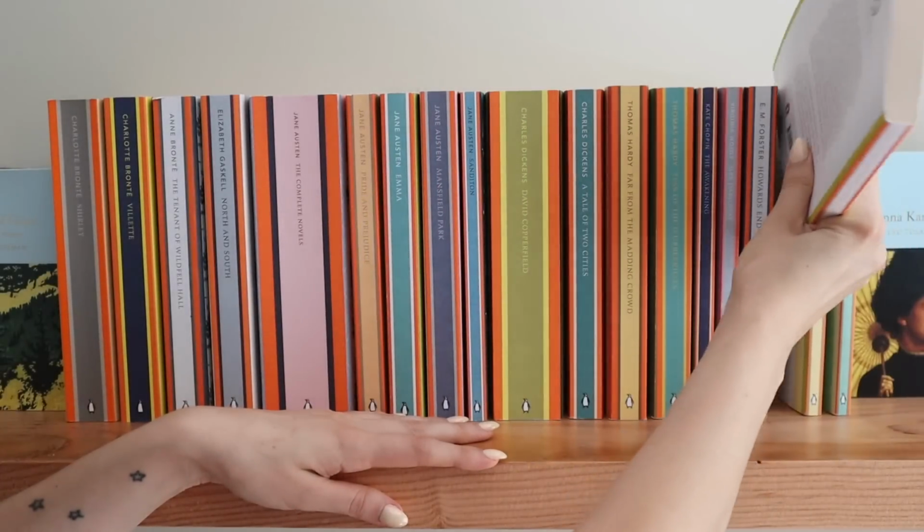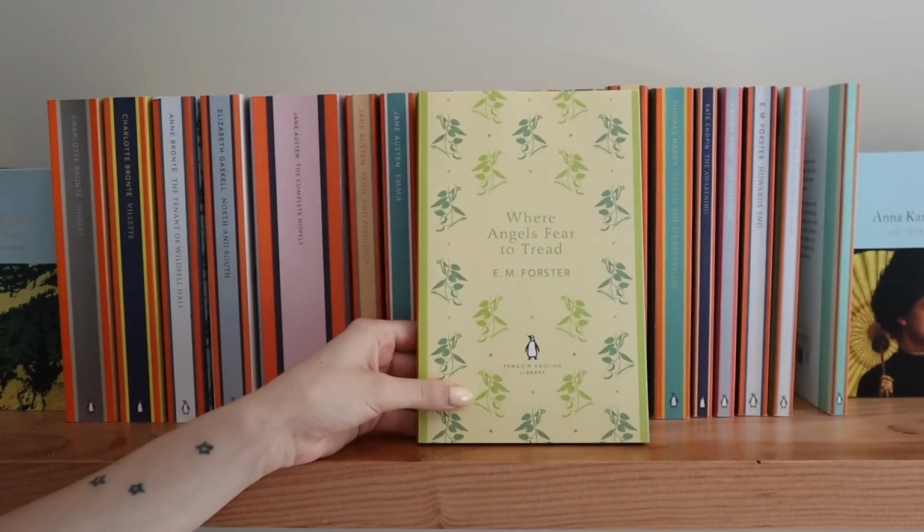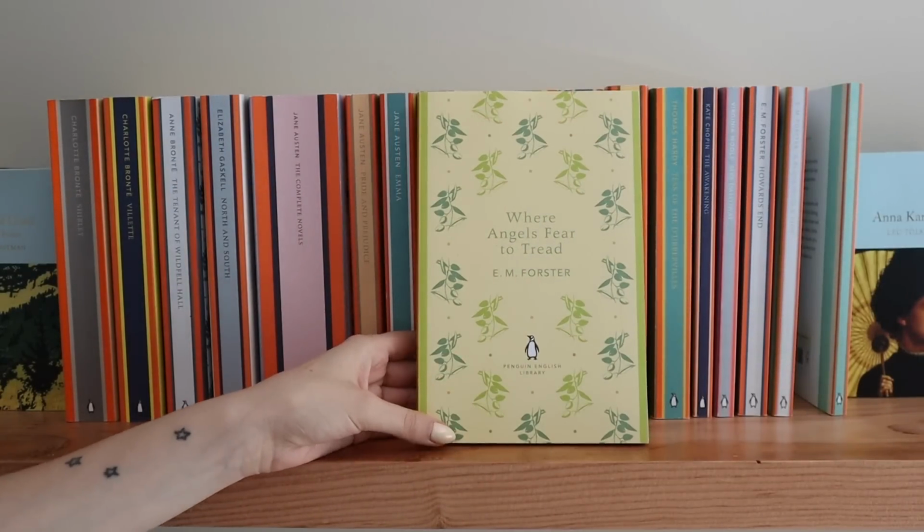And then my second to last English library book, Willow! She's howling.